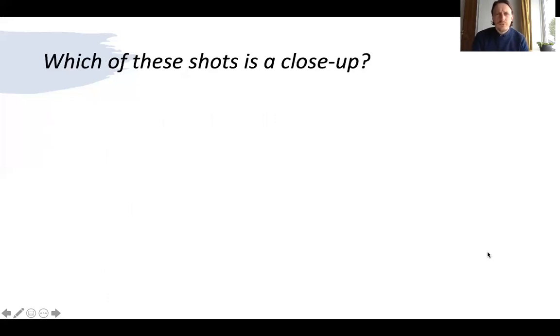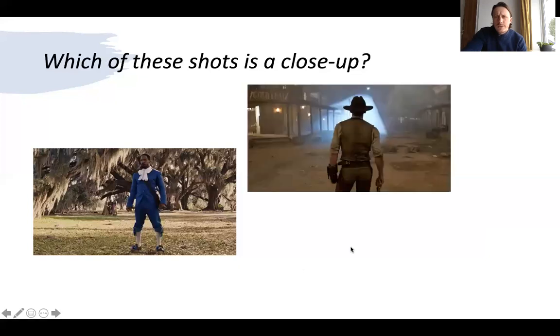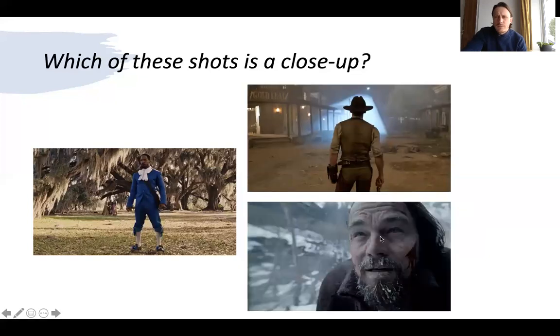And the next question, which of the following shots is a close-up? This one, this one, or this one? Which of those shots is a close-up? So A, B, or C? Which of those is a close-up?